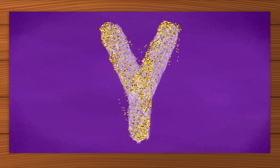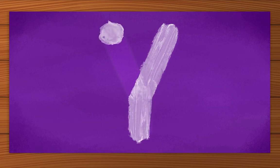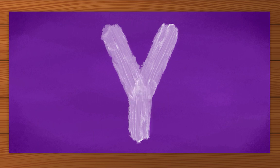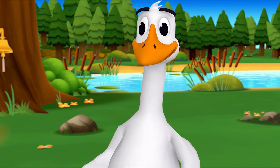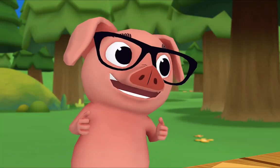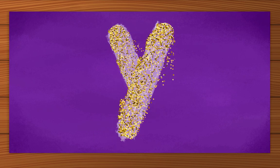Great! I'll try it! Terrific tracing! Now, let's trace the lowercase letter. I'll trace the next one. Nice job. I want to try.